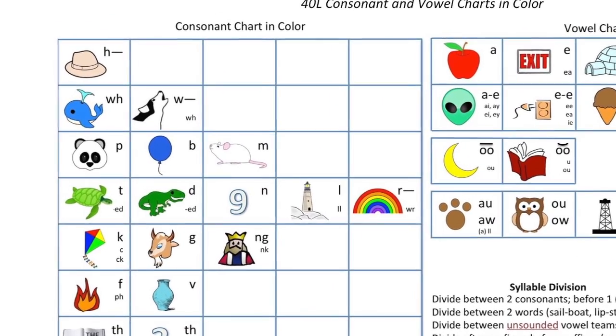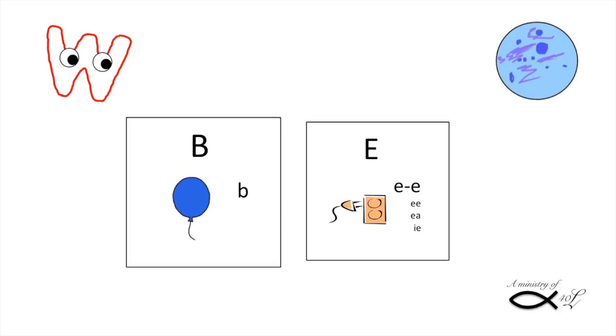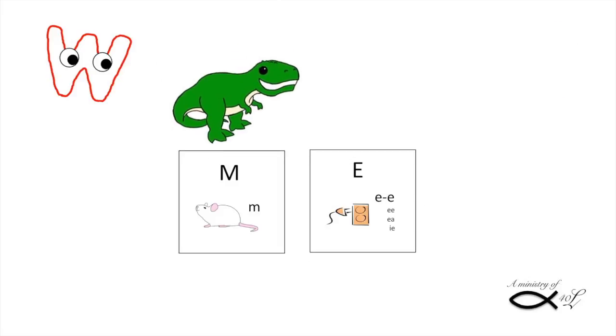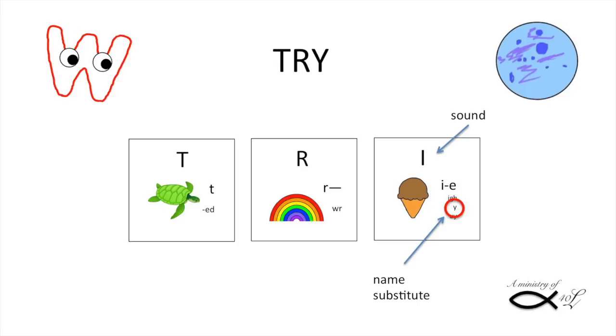These charts and cards are the fun way, like with these. B, E, B, M, E, me. And this shows how to use sound cards with alternate spelling. You spell with letter names and read with letter sounds.